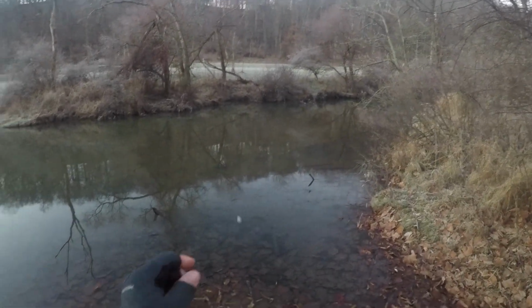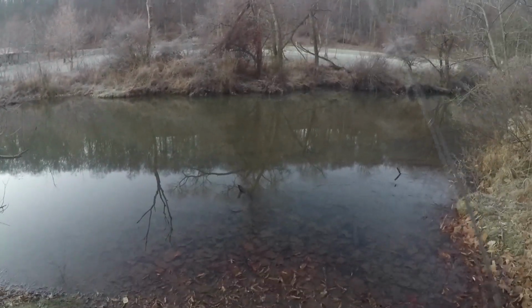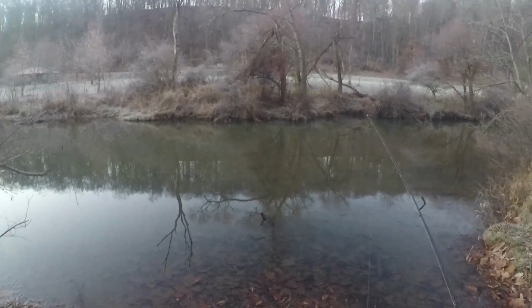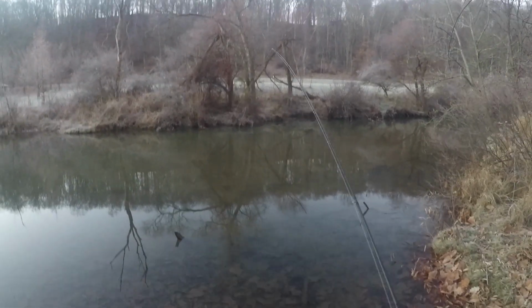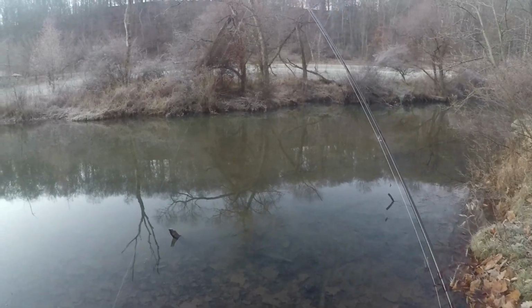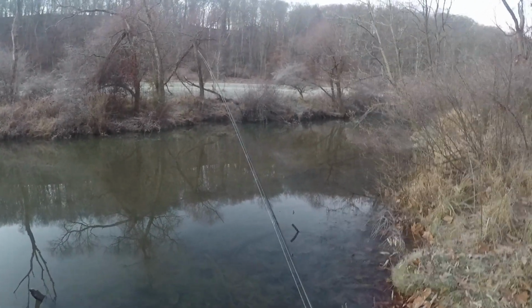Right. Good morning, everyone. I'm out at North Park again today, fishing for these stocked brownies. Let's see if we can get any this morning. I was catching them over here last night. The bite really picked up.